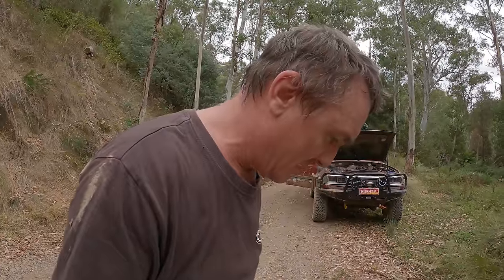but it's leaking quite a bit. So yeah, but the diff isn't leaking, it's just the power steering. So I'll give it a wipe, I'll see, and then I'll assess it a little bit more up the track. It's still got fluid in it, so I don't know why it's doing that, but anyway, these things happen. Like, you do come away, these things happen.